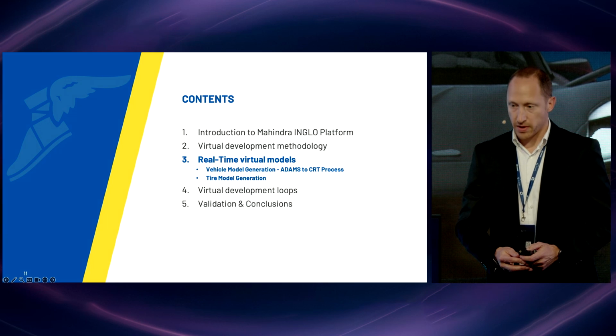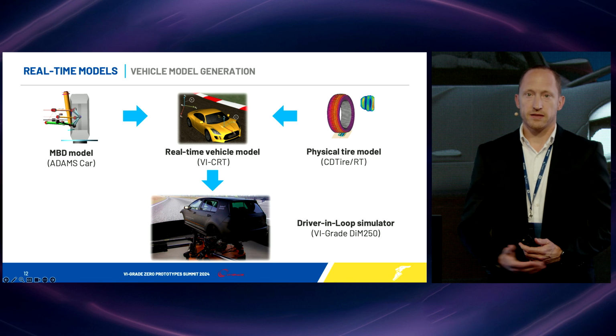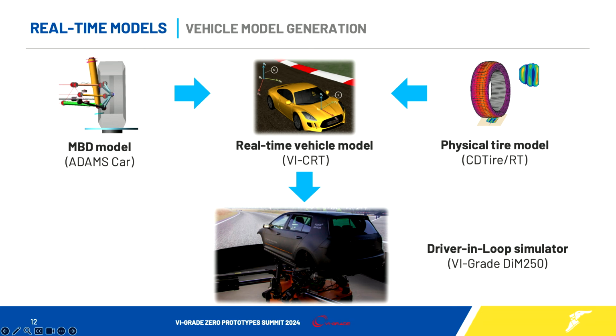Then a bit more about the real-time model generation. On the vehicle model side, IDIADA has extensive capability in deriving detailed multibody models, for example from Adams, and these are then derived and translated to a real-time vehicle model. In this case, we were using the VI-grade real-time environment, and these can be connected to a tire model, where we were using for this activity the physical tire model from Fraunhofer, CDTire.